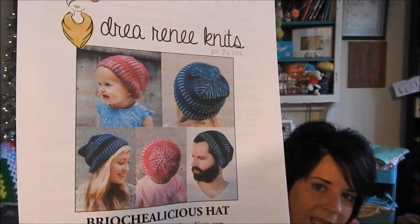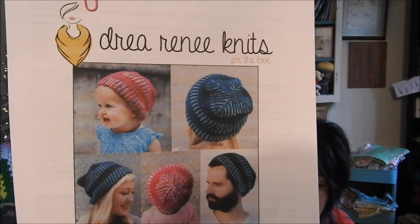It's a pattern by Andrea Mowry, who designed the Find Your Fade shawl. This is called the Brioche-alicious hat. I'm going to use stash for this. I haven't pulled the yarn specifically, but I have stash for this. I'm going to take a Craftsy class. She suggests taking a Craftsy class on brioche knitting.